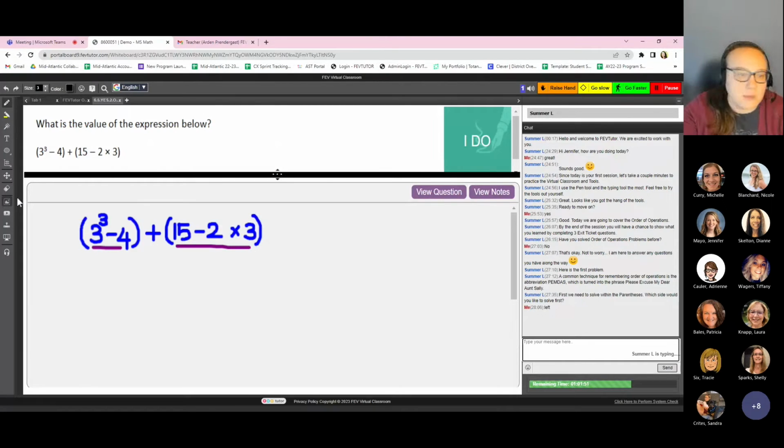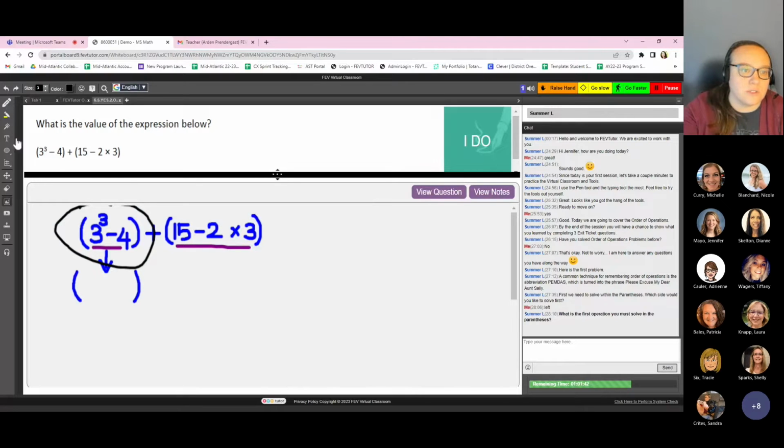I could, instead of typing that, have also used my little pencil here and circled it. Students can change the color of this if they want to, the size of the pencil, and all of that when they're inside of the session. So you can change the color up here and the size. So she's just asking me questions about the problem. I'm going to say that we need to do the exponent first. And so we'll work on this together. We'll solve the whole problem.